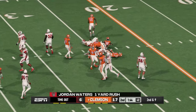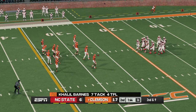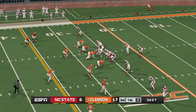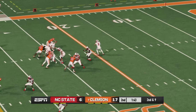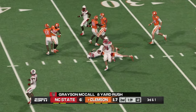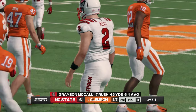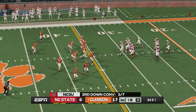He fights forward to about the 26. Waters only gets about a yard there on the draw. From their own 26-yard line, second down. Scrambling around. And he is drilled at the 34-yard line. That'll make it third and one. Man left, man left.